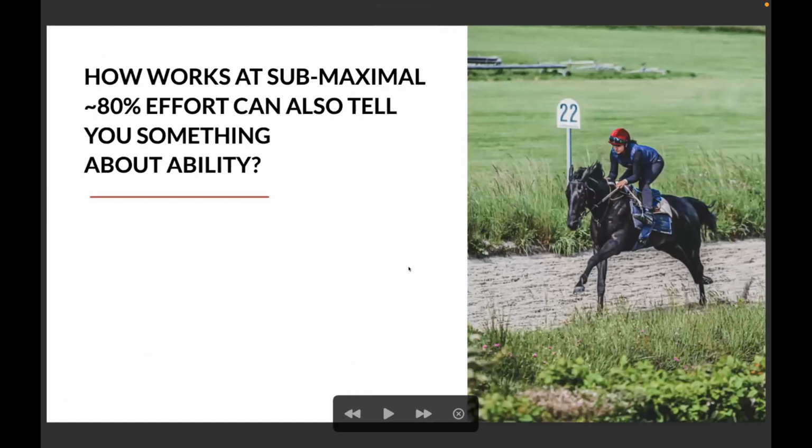So now we're going to talk about how works at sub-maximal effort can also tell you something about ability. So you're going to explain what sub-maximal effort is, I think. Yes.